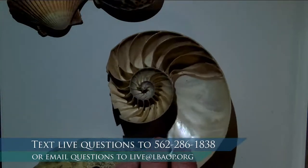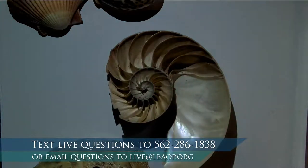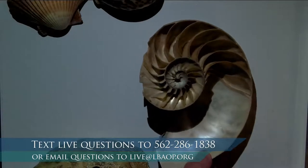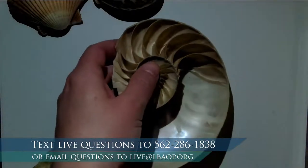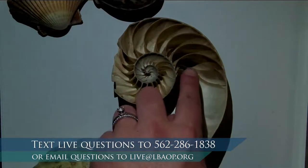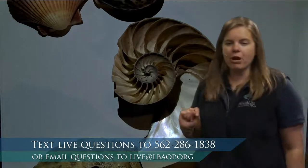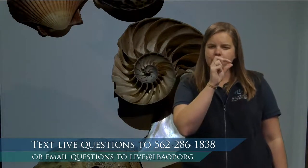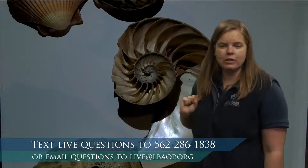Now what we've done is we took a nautilus shell and we just sliced it in half really carefully so that you can see the middle of it. Usually you wouldn't be able to see this. This is kind of the inside of the shell. What you'll see is there's all these different chambers inside of this shell. Remember how we talked about that whelk, how the whelk started at the tiny point of the spiral, and then as it grew, it added on to that shell. The same thing happens with this nautilus.